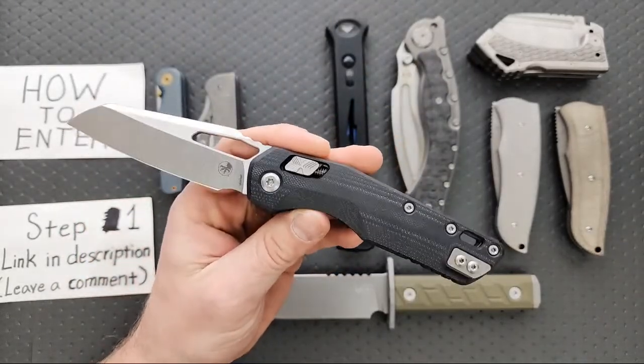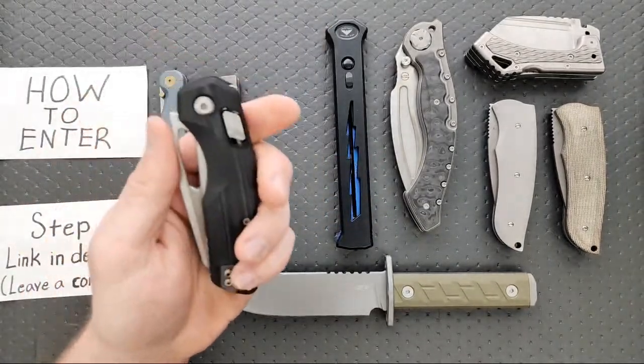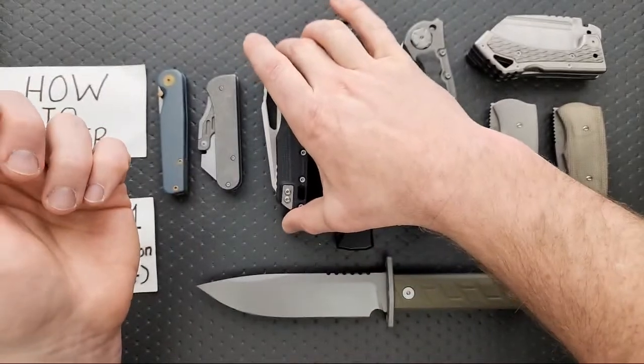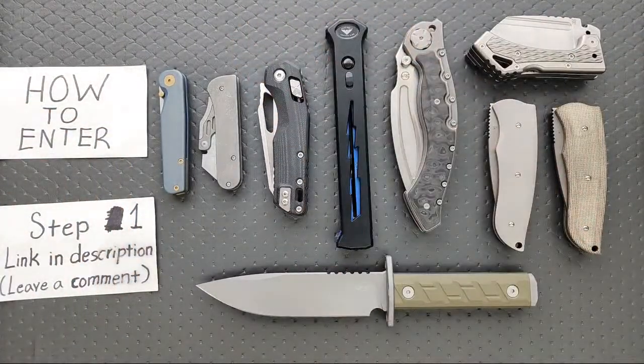I know a few people, maybe even in here, might have gotten your hands on a stitch or an MSI from the Microtech Gear website when they dropped recently. I tried and failed, so I didn't get one, but I know people did. But I still get to show them to you because some of the people who did get them are willing to send theirs to the channel, so that's cool.